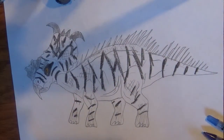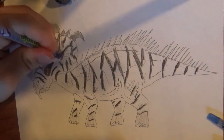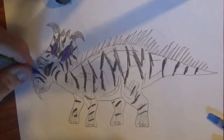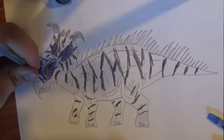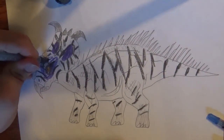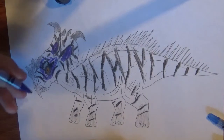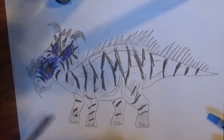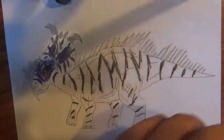Alright, and now you will want to take the dark purplish color, fill in the holes in the middle of the frill, and then towards the eye and face area down in this area. And if you need to, you could also use a black to distinguish the nasal boss above the eye just a bit. Okay, make the purple around the face sort of like a teardrop surrounding the teardrop around the eye, if that makes sense. And that's all that you need that purple for.